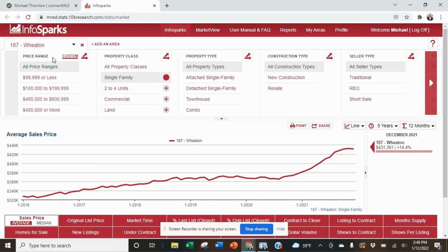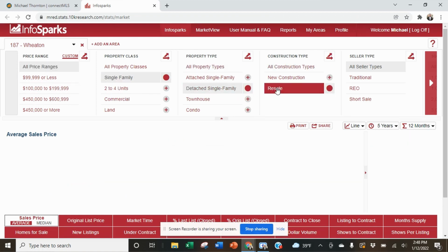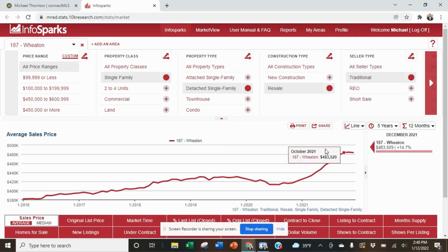And that's just about for any single town that we look at. If you go down in price enough or up in price enough, you're bound to see a buyer's versus a seller's market. So here I am looking at total Wheaton. I want to look at detached single families by themselves, resale, traditional, so no distress sales, and you can see that the average trading price is 483 in Wheaton, and now that's up considerably. June 2020 was 413, so that's a huge move up.